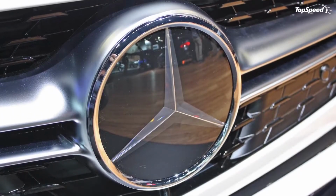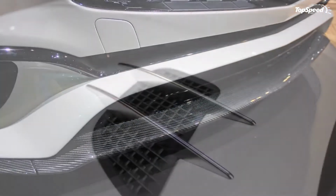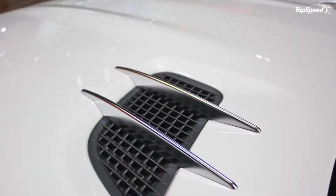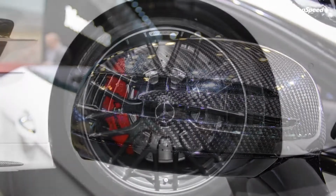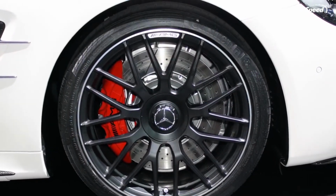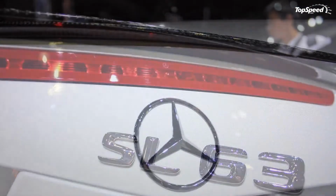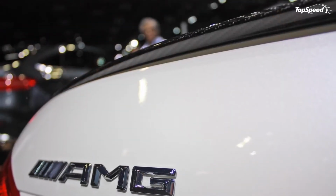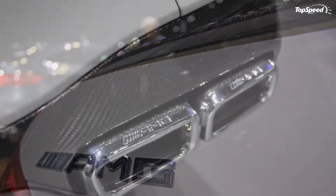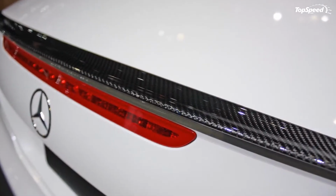Drivetrain. The big news under the newly shaped hood is the twin-turbocharged V6 now has 34 more horsepower, pushing its total output to 362 horses. Torque comes in at 369 pound-feet. The engine is backed by a new 9-speed automatic transmission called the 9G-tronic. Because of these changes, the V6 version of the SL is now called the SL 450.